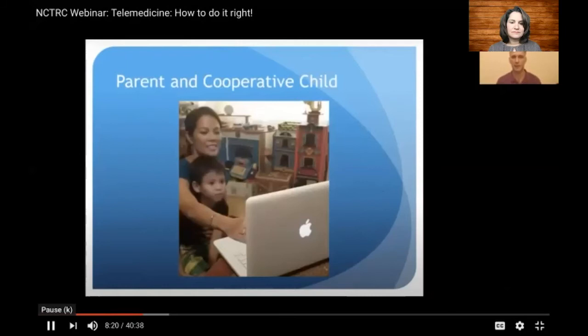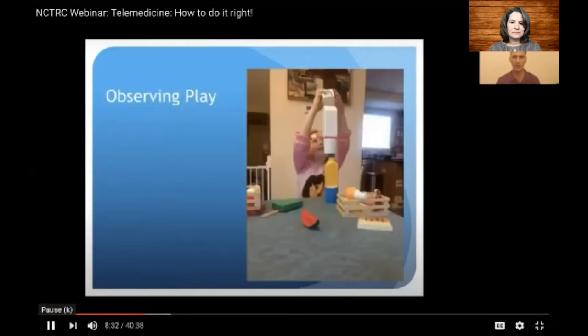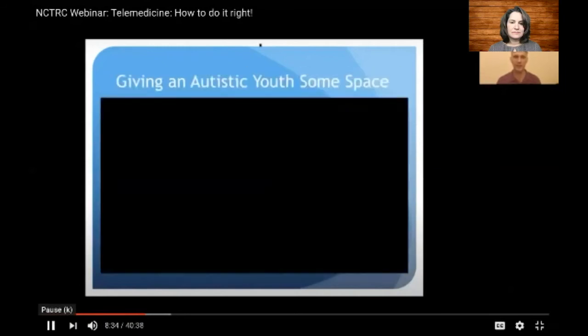Now, if you've got a cooperative child, being on the lap can be very helpful. But sometimes they're a little bit more impulsive. So the camera will need to be set a little farther back to give them room to roam or to play. And this is another example.